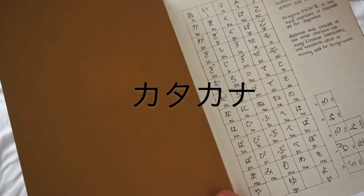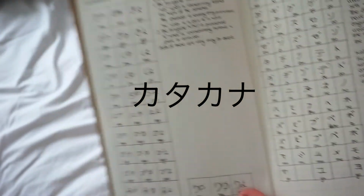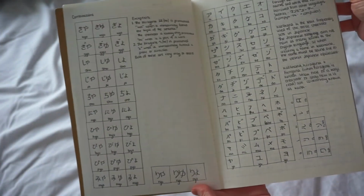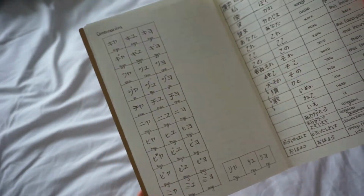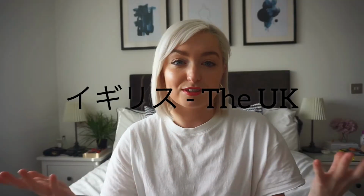Katakana is the script used for any words from outside of Japan. So words like hamburger, igirisu, kora, they are all foreign words. To us, igirisu is where we live, but in Japan it's foreign, so you spell it in katakana characters.